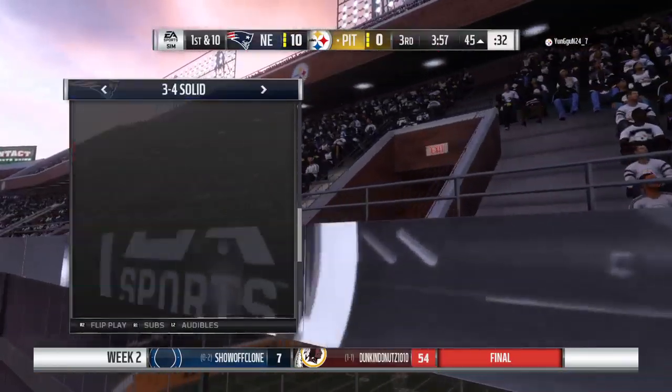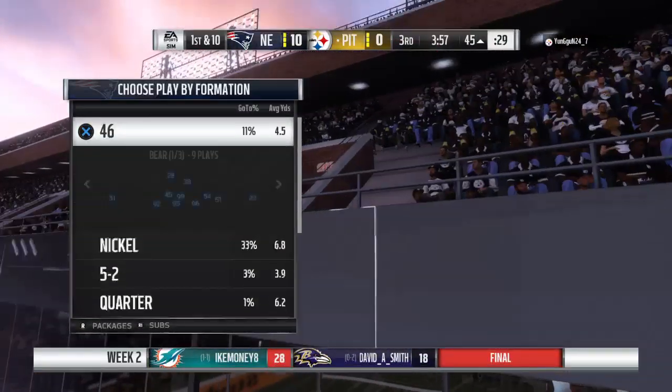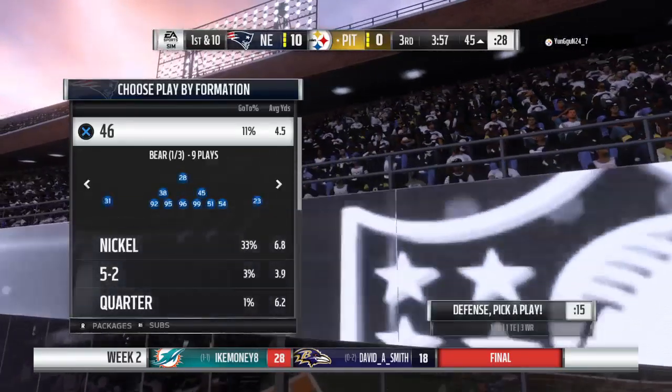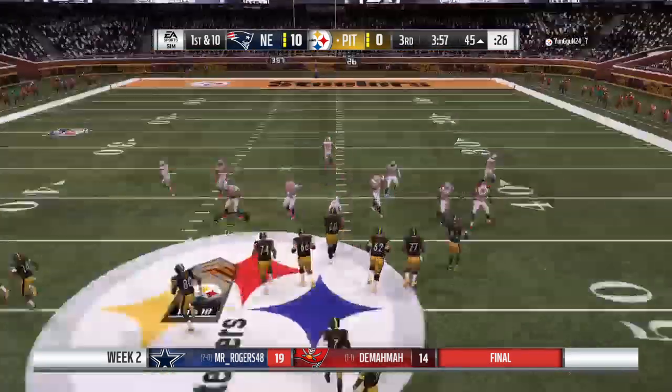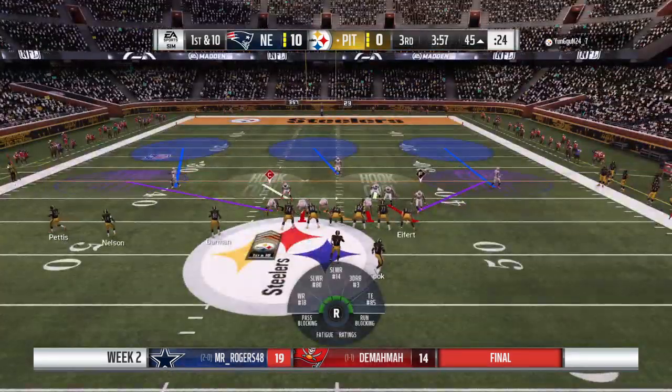Well, he's got a big leg, and when everything comes together, he can certainly hit from long range, but this one's going to come up just a little bit short. A very good effort, though. Now they're set up nicely at the 45-yard line after the missed field goal from 55.